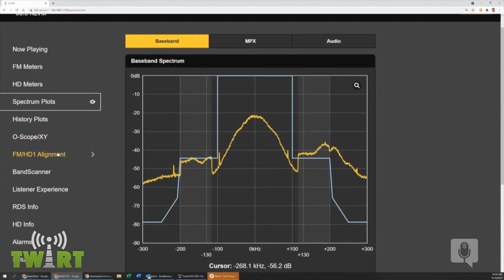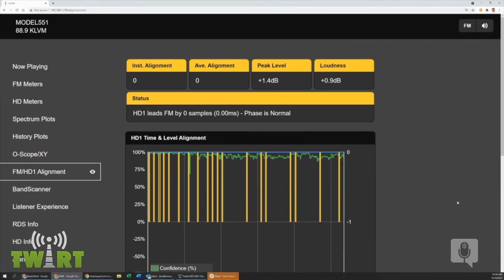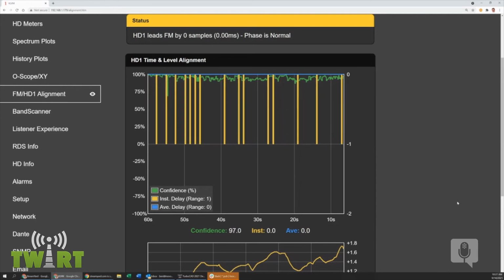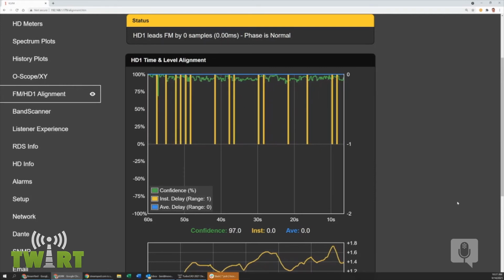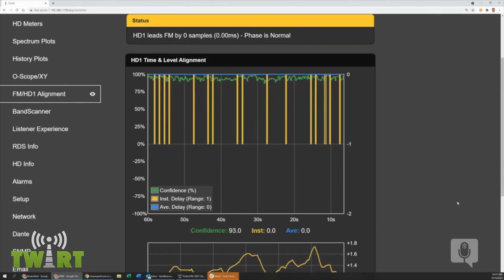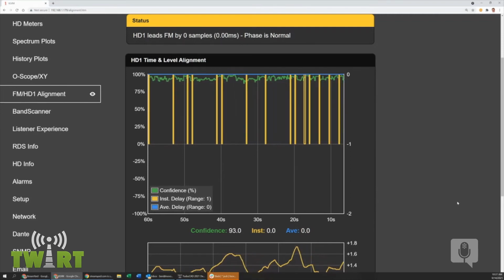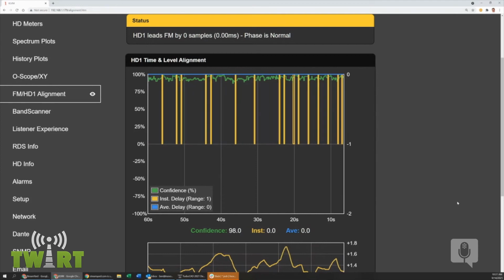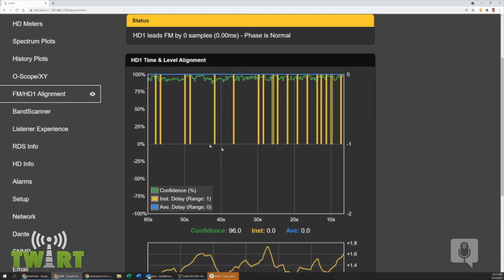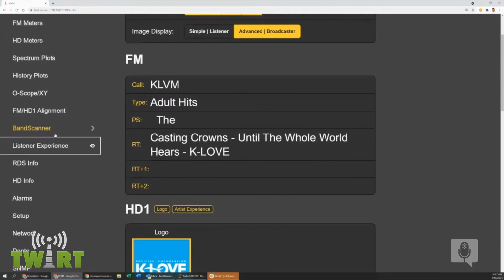The other thing that it has that'll be very interesting to people is that you can show your FM and HD alignment. Up at the top, you have a little green squiggly line, and that shows you your confidence that the measurement that it's taking is really an accurate measurement. And then over on the right, the scale is 0 to -1, -2 right now, to show you that it's right in sync. It's going between 0 and -1 samples, so it's only off one sample. That's not too bad. And then, of course, the listener experience. It does what we're looking at, similar to the other stations.